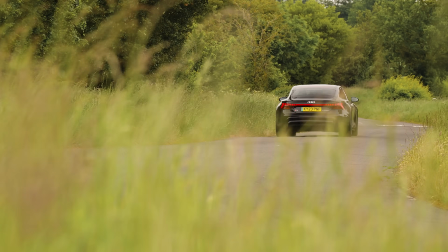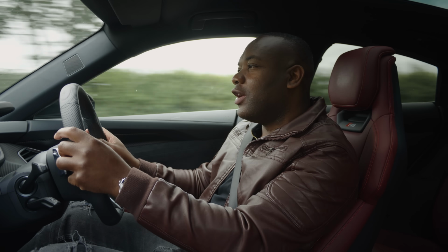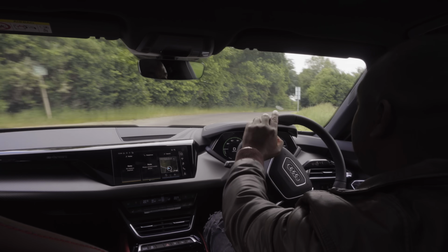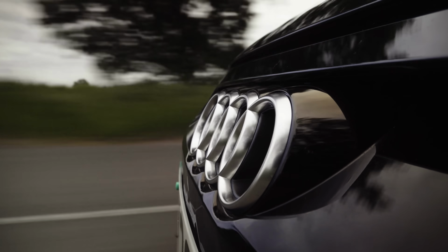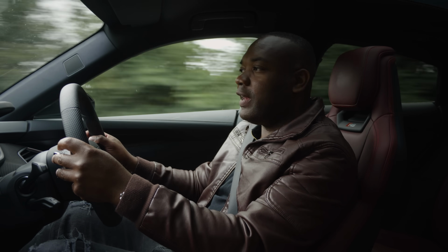Time for another important test. How does the car feel when you want to have a little bit of fun when you drive? The RS e-Tron GT has 4 different driving modes: efficiency and comfort, which are the kind of defaults when you want to extend the range and just cruise around. And then there's dynamic and individual, which are the 2 modes you're likely to engage when you want to have a little bit of fun.